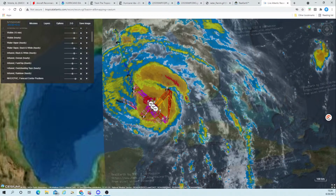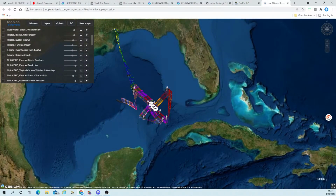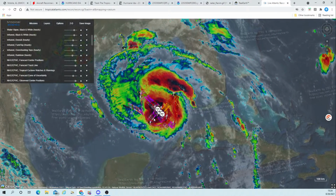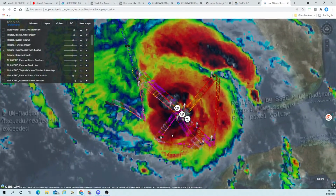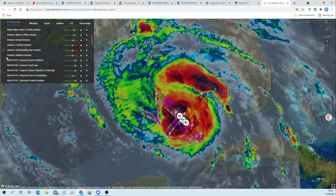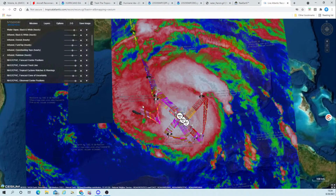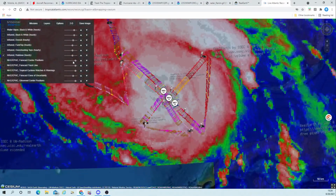Oh my god, there's so many different infrareds. So this one's like... That's actually really cool. That's so freaking cool. Infrared rainbow hourly. Oh, that's pretty cool.